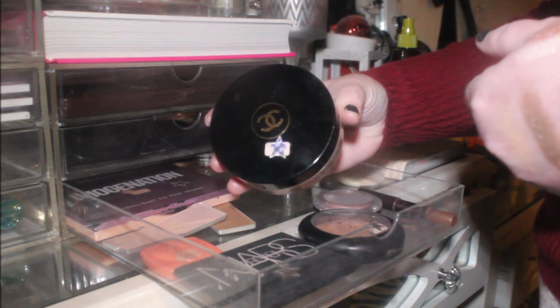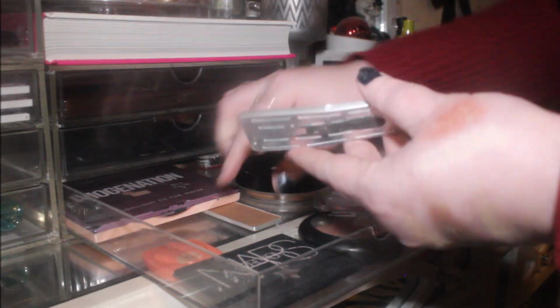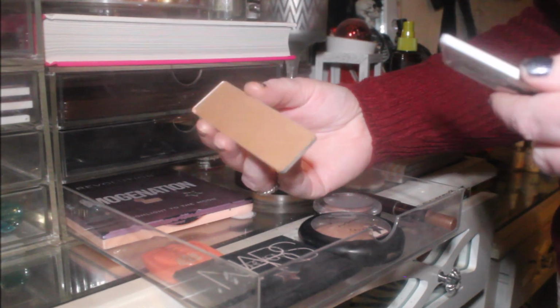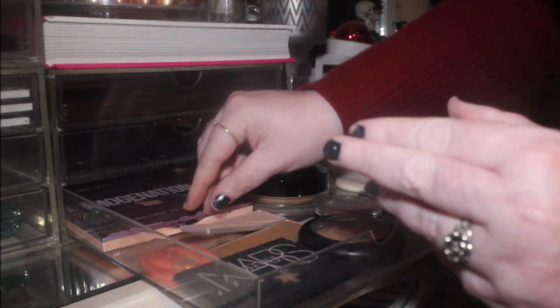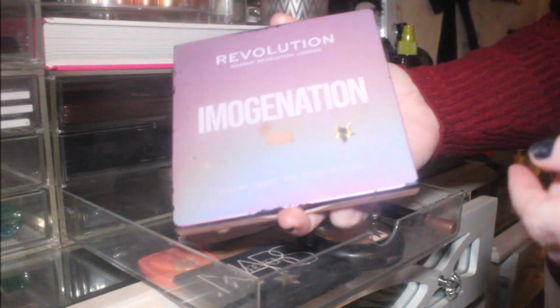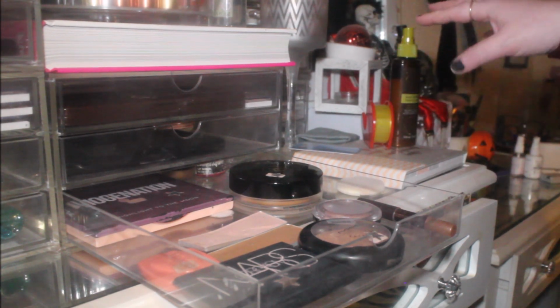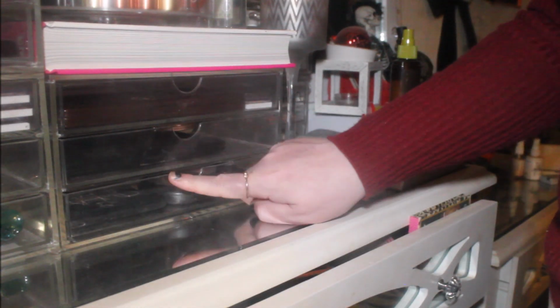We've got this bronzer by Chanel, Tan de Soleil. Then I've got these two singles that I pulled out of a Tanya Burr palette. They're probably going to end up going in the bin if I can't get them into a palette. So that's the bronzer. That's the highlighter. I truly bent the highlighter pan, so yeah, they might be going into the bin. And then finally we've got the Revolution Imagination Highlight to the Moon palette. So I put them all in this bottom drawer so I know where everything is that wouldn't fit into my everyday vanity drawer. But that is everything that's in these drawers, guys.